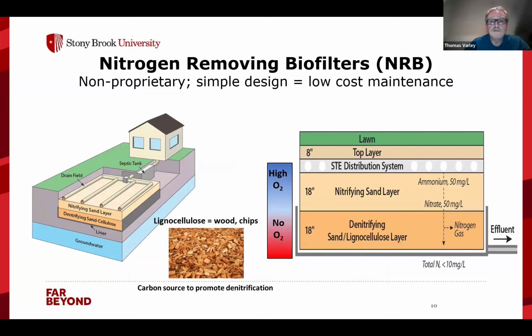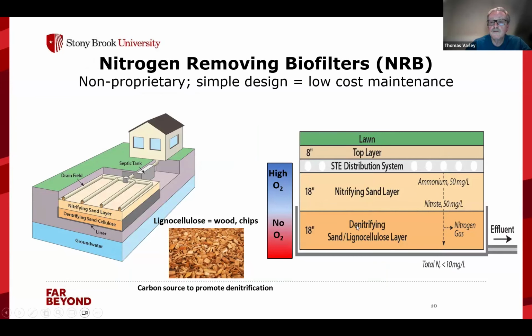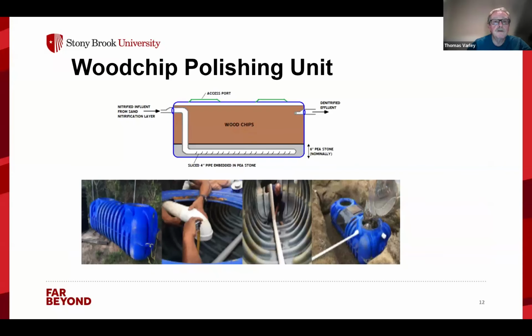I won't go into this because Chris mentioned it, but this is the lined NRB. And there are 2 layers. The sand layer is where we convert the ammonia to nitrate, and then in the sand wood chip layer, we convert the nitrates into nitrogen gas and we remove the nitrogen. Chris mentioned the performance of it.